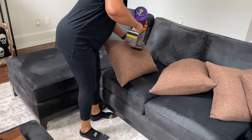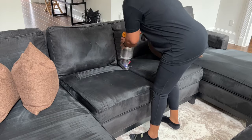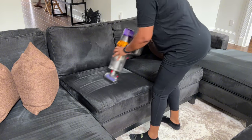And lay on these throw pillows, but I still shake and vacuum them daily. This keeps them fluffier and fresher longer.